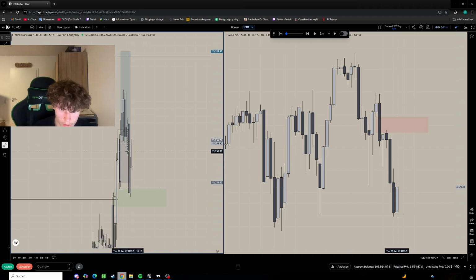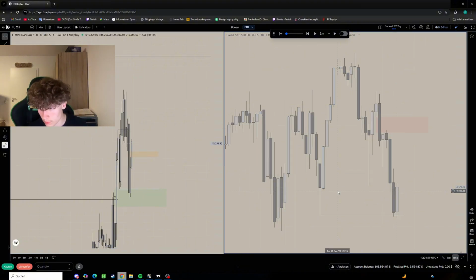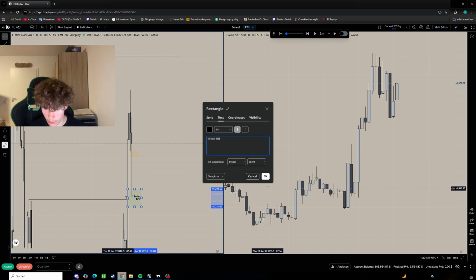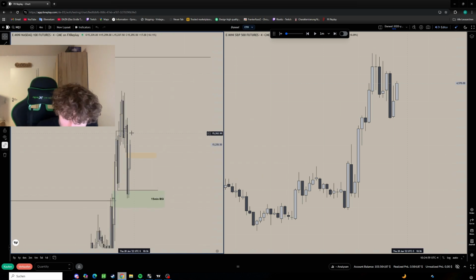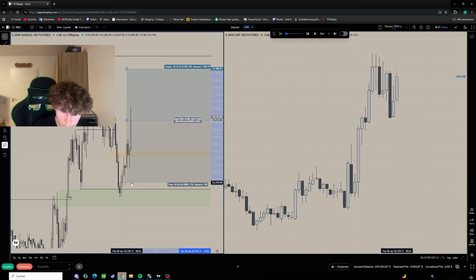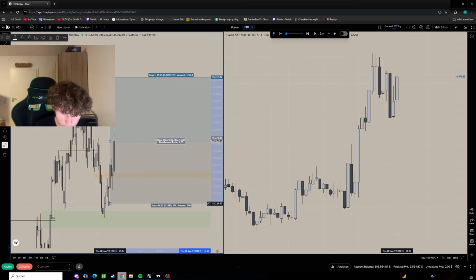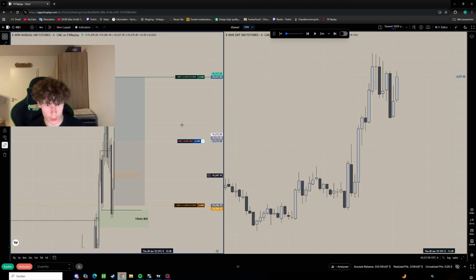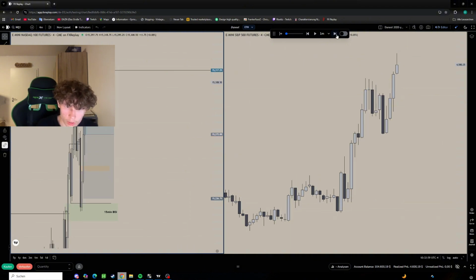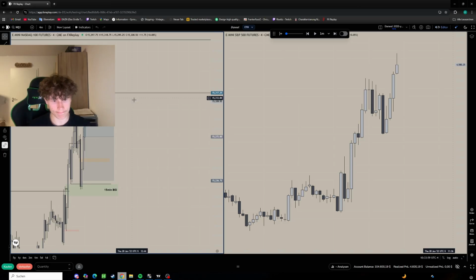If we get this inversion now, then I'm willing to take the trade, no doubt. Let me remove this. Yeah, so we tapped into this gap here, and hopefully get the inversion to the upside. Okay, yeah, it's a pretty bad close to be honest, but I'll just take it anyways. Just for a 1-to-1. Okay, perfect. Yeah, I don't see why this would be a bad trade to take. Yeah, break even there. Hopefully it just runs to take profit, and it actually does.